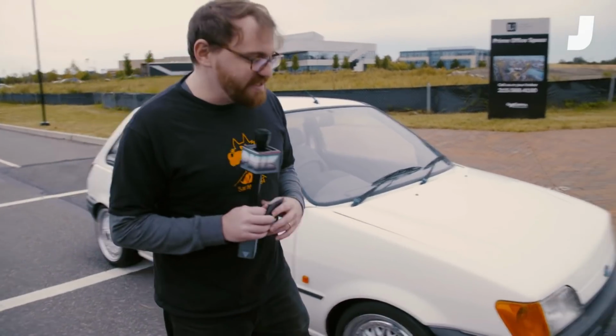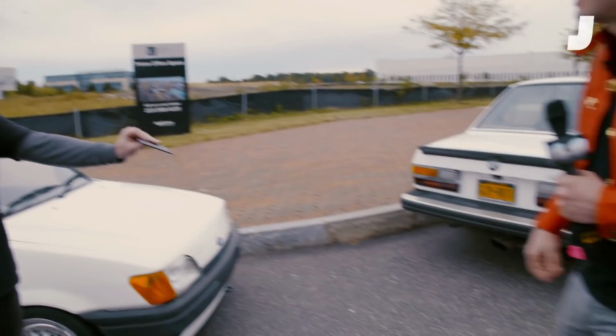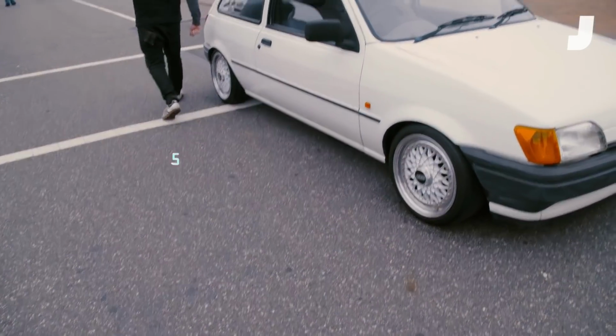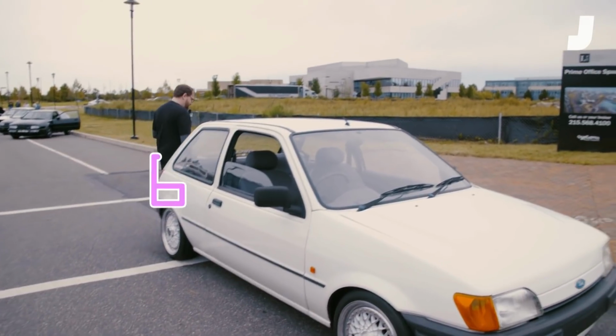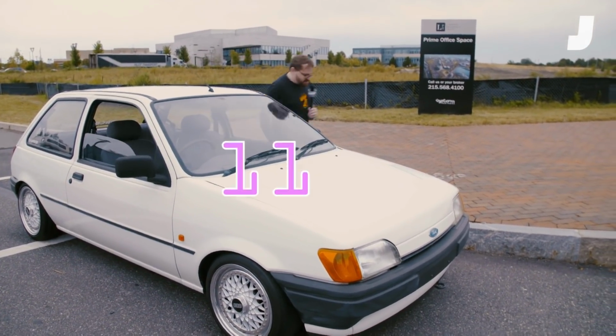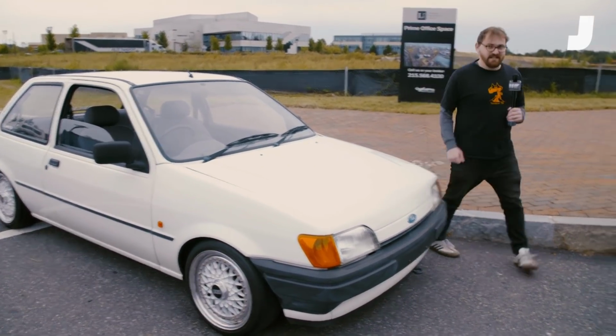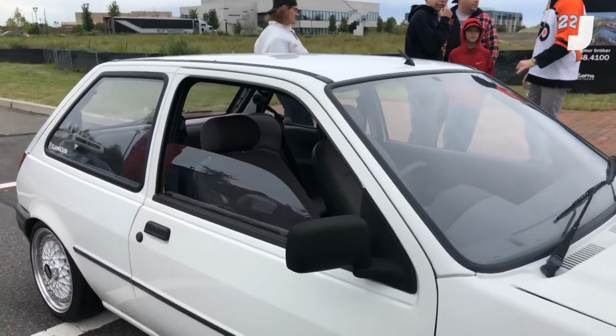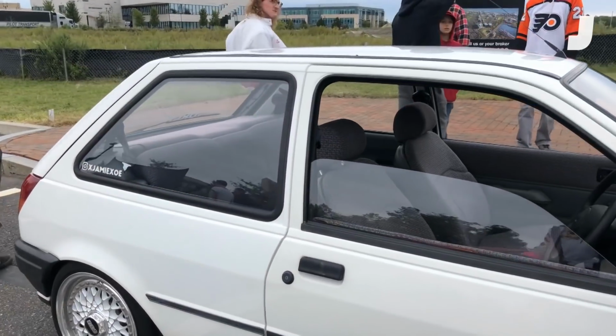Actually, that's a very good idea. Patrick, do you mind holding my floppy disk for a second? One, two, three, four, five, six, seven, eight, nine, ten, eleven, twelve, thirteen, fourteen, fifteen. Fifteen steps around a Ford Fiesta. Who makes a 15-step car anymore?